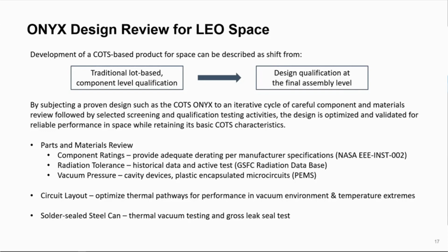We also investigated our circuit layout to optimize thermal pathways and to make sure that the performance in a vacuum environment and temperature extremes could be handled and the performance could be sustained. They also use the solder sealed steel can, which is excellent for providing resistance against a vacuum. And we do full gross leak testing for a lot of our oscillators that are used for space applications.